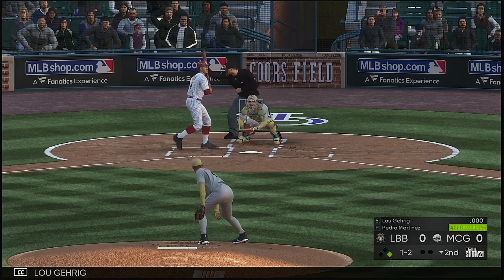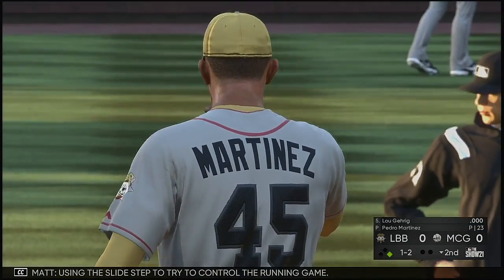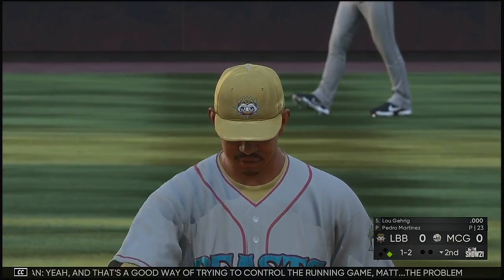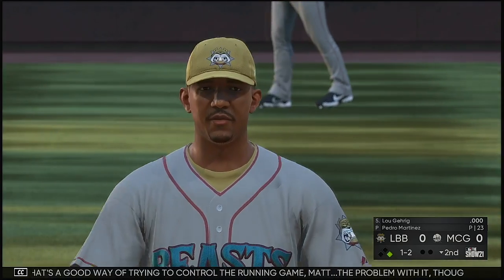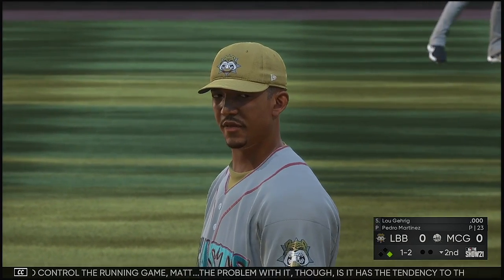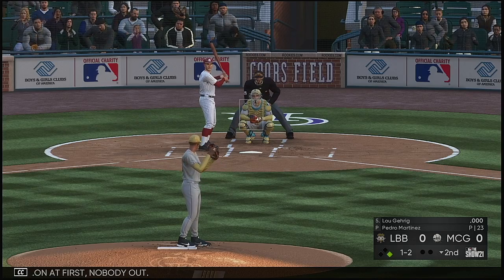Standing in now, Lou Gehrig. Fastball called strike, one and two, using the slide step to try to control the running game. Yeah, that's a good way of trying to control the running game. Now, the problem with it, though, is it has a tendency to throw your command off because you're worrying about that runner on base. Aaron on at first, nobody out.